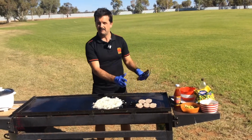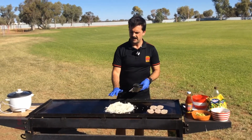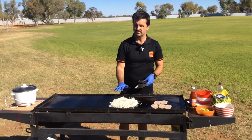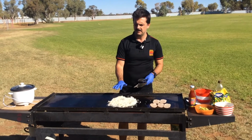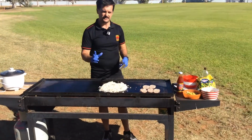Alright, so we've got our bacon on, which we'll cut up into smaller pieces. We've got our rice on, which is going to form the main part of the meal. That's the stodgy bit that really fills you up, but still tasty.